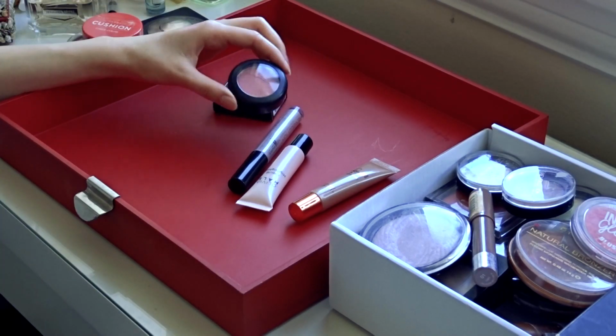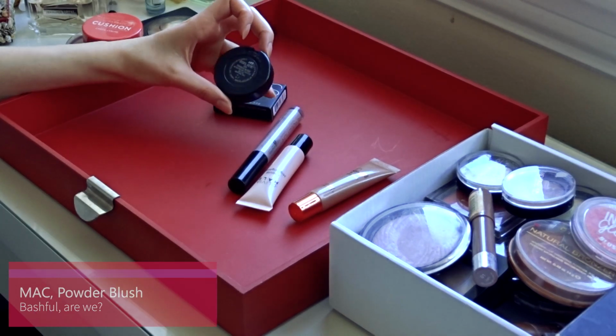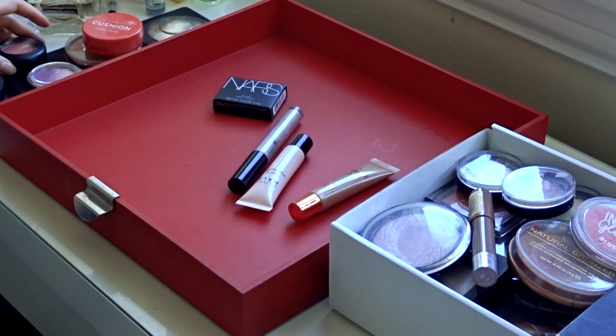Another blush that is new, I haven't even opened this, is the MAC Powder Blush Bashful Are We in satin. I absolutely love this. I'm sorry if light is going to reflect on it, but I do not want to open it before I actually use it. I'm really keen to try it, and I think I'm going to film a MAC dedicated video. So this obviously stays with me.